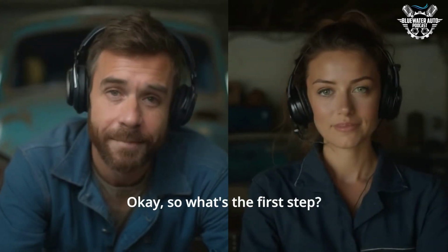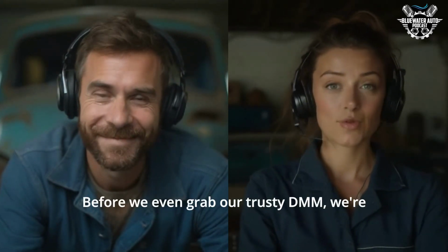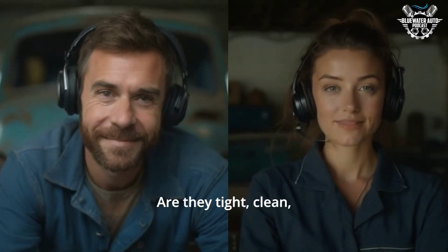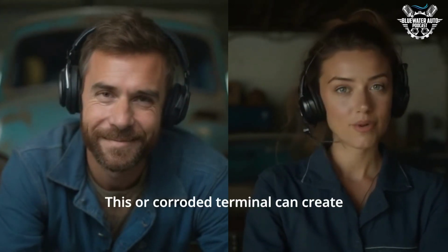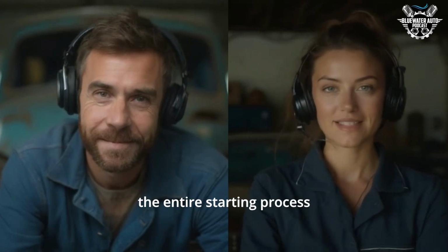Okay, so what's the first step? Pop the hood and start tracing wires. Not so fast. Before we even grab our trusty DMM, we're going back to the basics. Check the battery connections. Are they tight, clean, any signs of corrosion? Like that old saying, right? Check the stupid stuff first. Exactly. A loose or corroded terminal can create enough resistance to stop the entire starting process in its tracks.